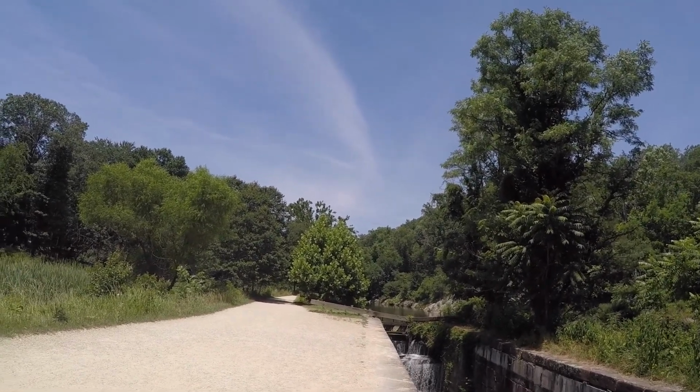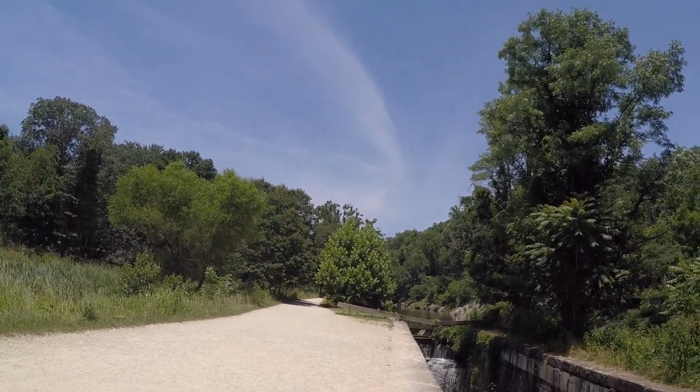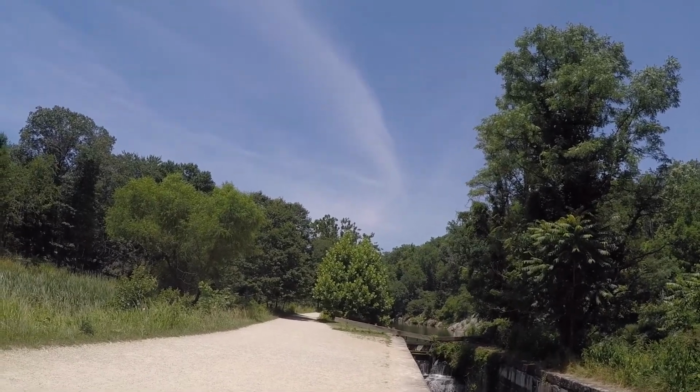It's cool in the shade, a little warm in the sun, and the blue skies, and I'm enjoying it. We're at about 11 miles right now, so I'm feeling good. The knees are feeling good, and we'll keep on going. So far, so good. We're going to take a stop off at Great Falls and take a walk out on the observation platform. So here we go.